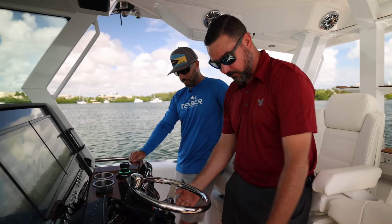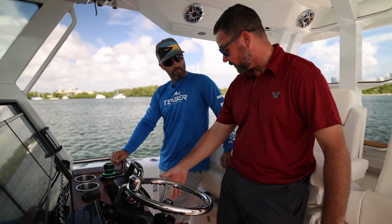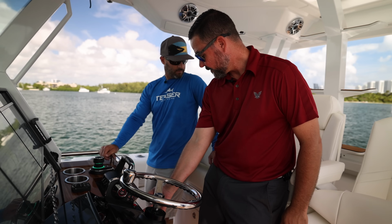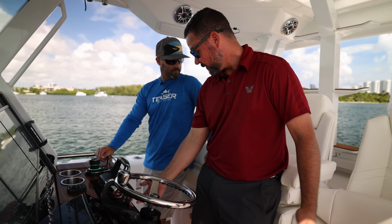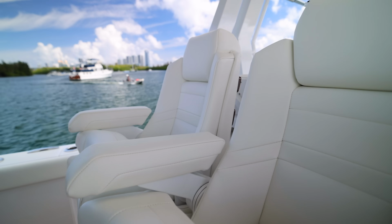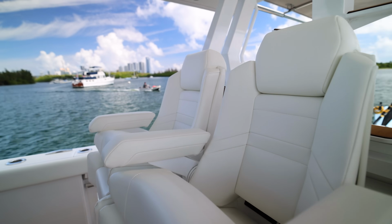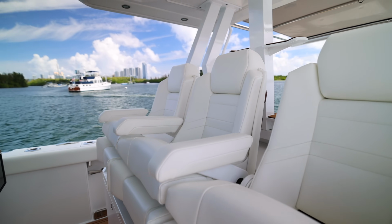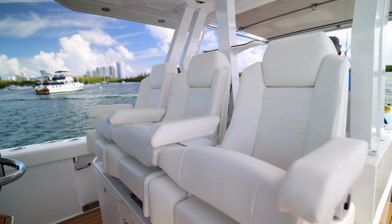We have all 3 of our seats. 2 of them are optional. The center one's standard, but they're adjustable, powered. Very nice. Who makes these seats? You guys make them in-house? We upholster them in-house. They're a Pompanette seat. That's a very nice chair.